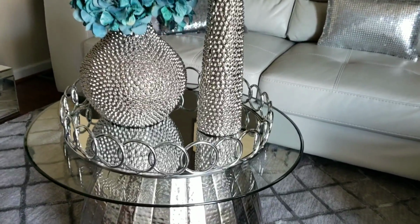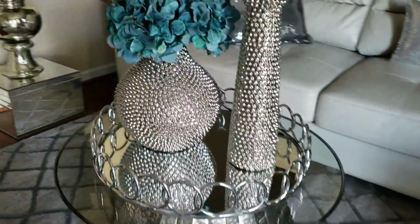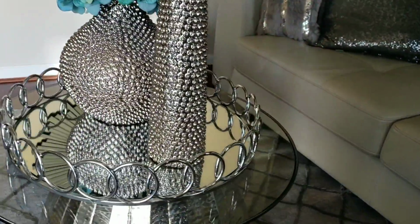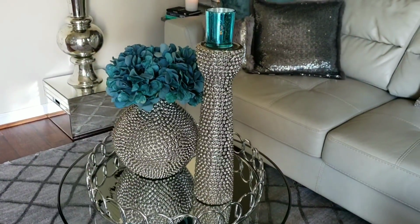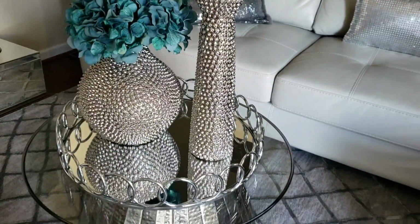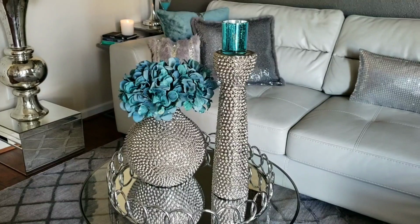Now, I almost forgot to mention my tray. I purchased this tray from Home Goods. It was $29.99, you guys. And I saw this tray, it's actually the same tray, however it's much smaller at Zgallerie for $199. However, it was a tad bit bigger than this one, but it serves the same purpose and I'm loving it.